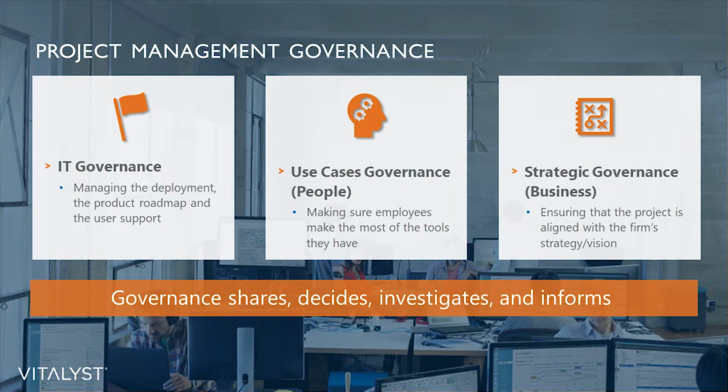So what is governance? Simply put, it's how you share, decide, inform, and investigate the usage of an application within your business. IT governance involves how the application will be deployed and the technical support for issues business users may encounter. Strategic governance is how you build the software into your organization's workflow and how you align it with current business objectives and strategies. Finally, you define how your users will interact with the new technology with use case governance.